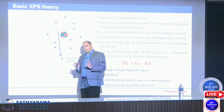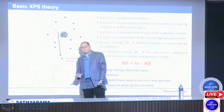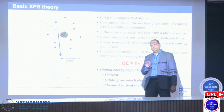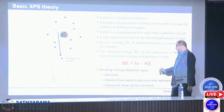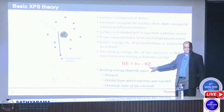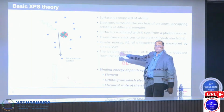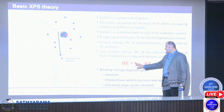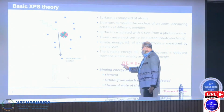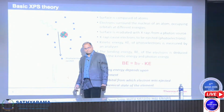Now, one question that might come to us is why do we need to collect these electrons and measure the kinetic energy? That's where the mathematics gets interesting. Now you are collecting the photoelectrons and measuring the kinetic energy. You know the energy of the X-ray which you are using as a source, and combined with the work function of the instrument, in turn you calculate the binding energy of this photoelectron.